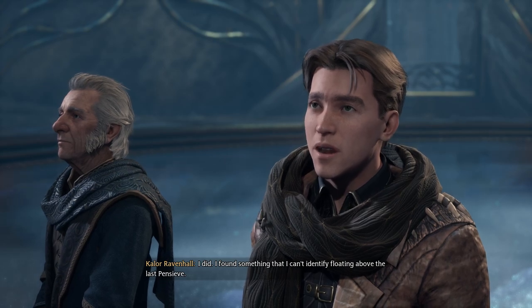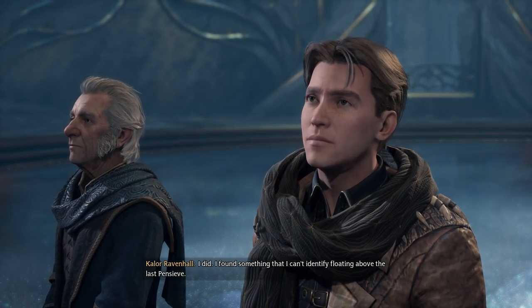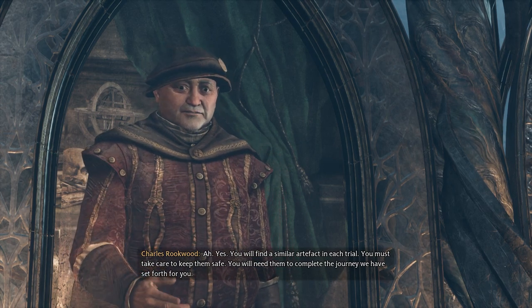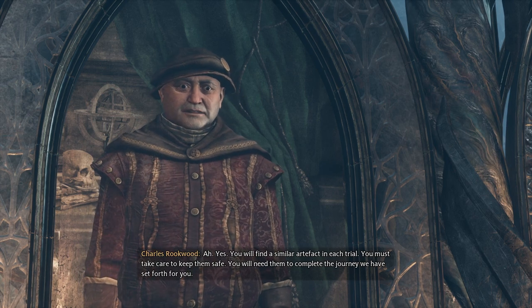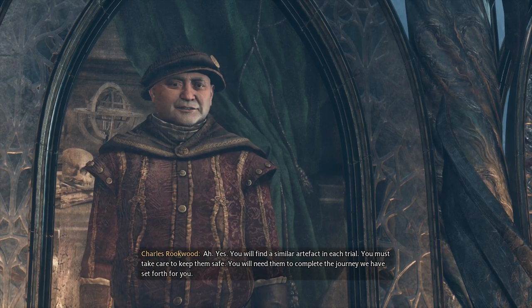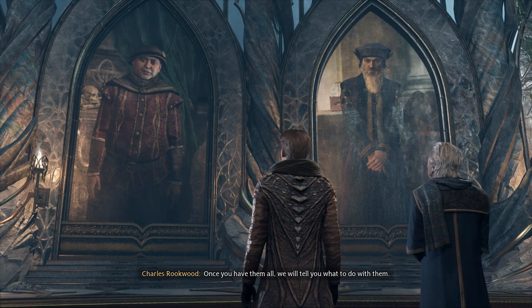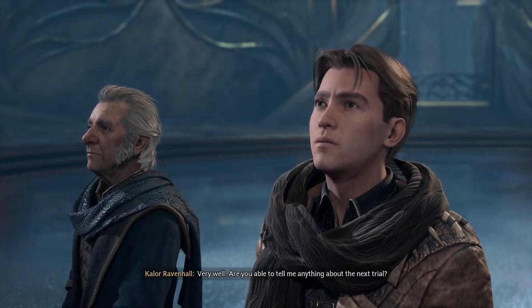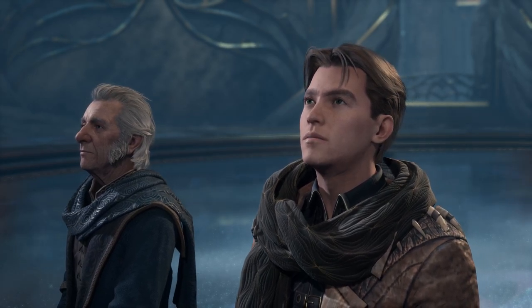I did. I found something that I can't identify floating above the last Pensieve. Ah, yes. You will find a similar artifact in each trial. You must take care to keep them safe. You will need them to complete the journey we have set forth for you. Once you have them all, we will tell you what to do with them. Very well. Are you able to tell me anything about the next trial?